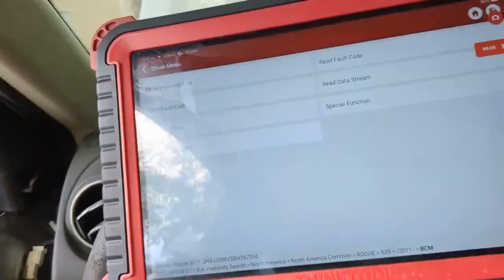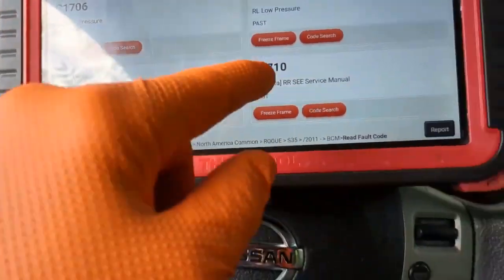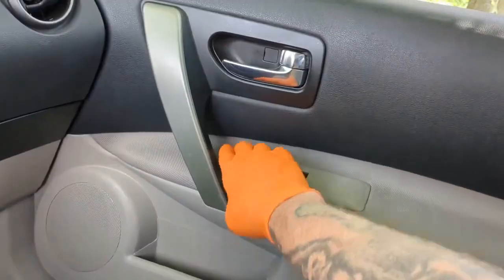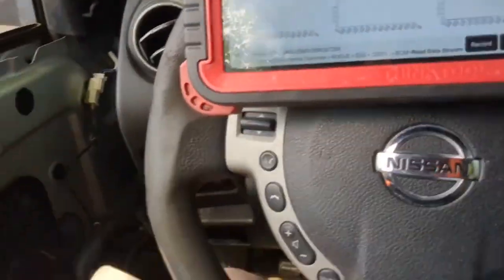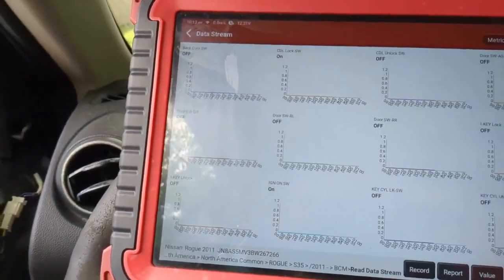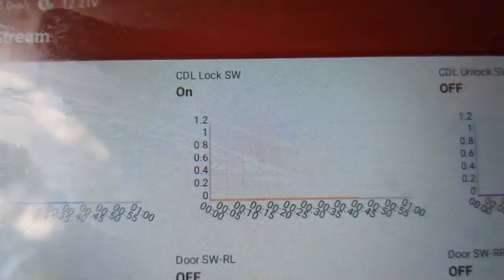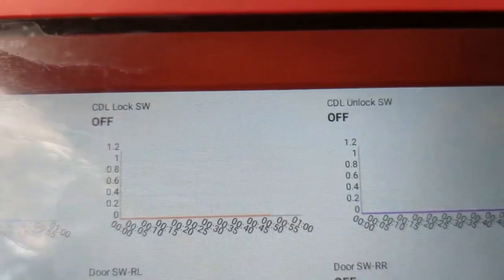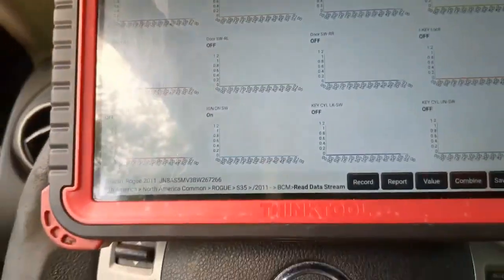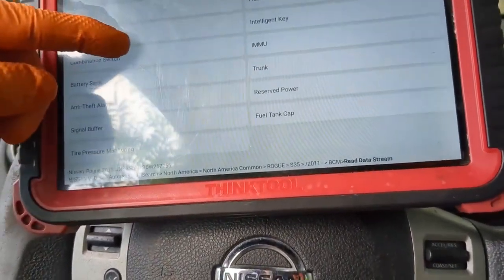Didn't really find anything. Fault codes are mostly TPMS. These I got to look into, but I think they are also related to the TPMS. Data stream. I did put like the door locks in here. Can hear some stuff coming through the speakers when I do that, and there's nothing going on there. If I activate it, it's getting the signal there. I'm holding it. You can see it's on. I'm off. So it's getting that. I just need to find the windows. I don't know where the windows are located. I don't think they're in here.